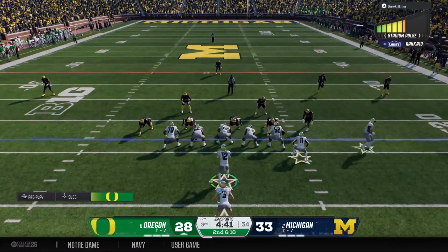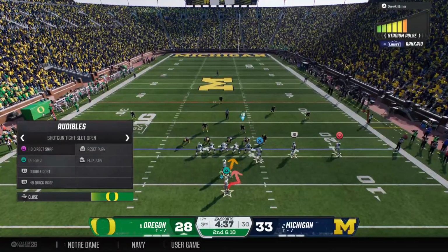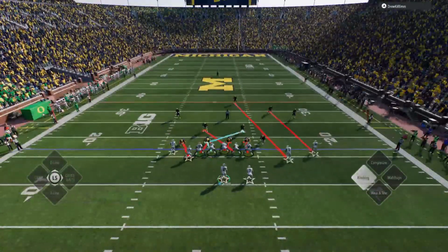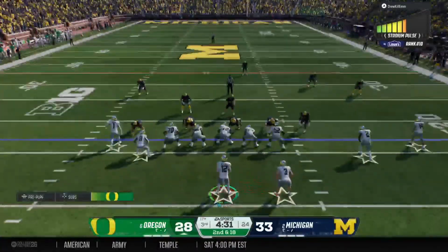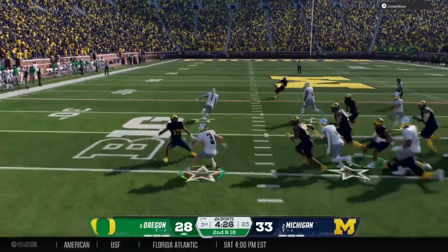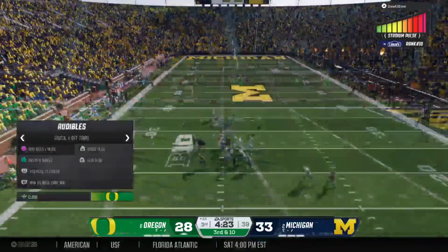Well, how about the push up front by the big fellas here? And when you can get pressure like this, that's what separates good defenses from great defenses. And you think back to the Michigan teams, when they've been exceptional, they've had a defensive line that played just like that. One man in the backfield, and he'll get the football. They'll tackle him right at the 25-yard line.